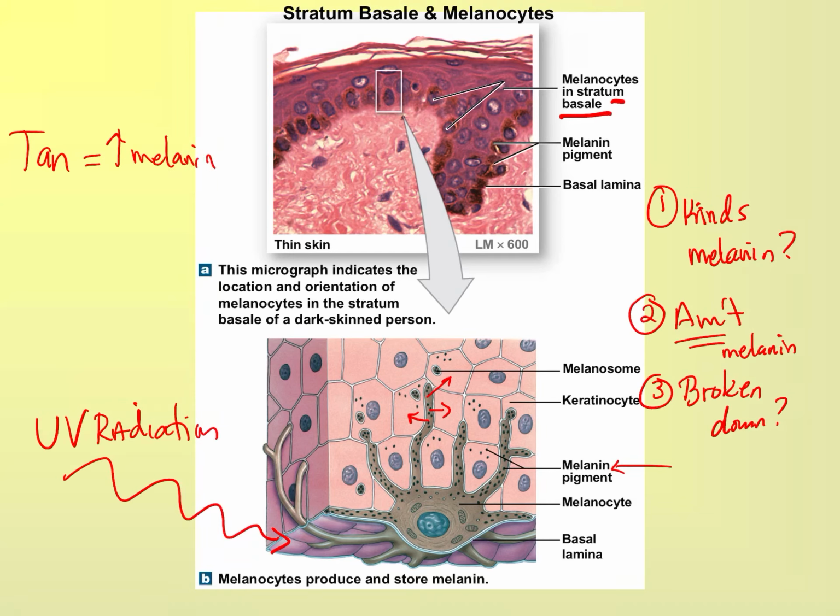What happens when you lose your tan? So your summer, you're very dark. Winter comes around and your skin becomes lighter. What's happening? Well, it turns out, remember that your melanin pigment is in your skin and your skin is constantly regenerating. I'm saying skin, but I want to say epidermis. Your epidermis is constantly regenerating.